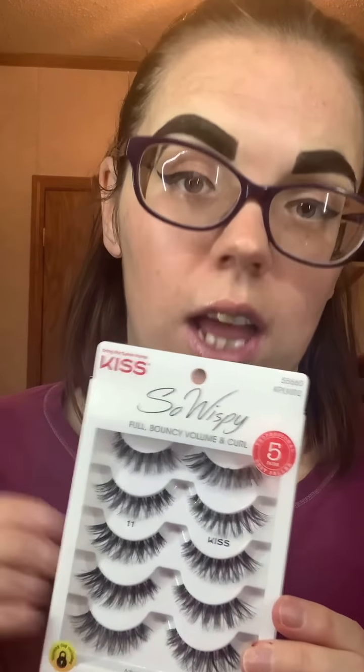So now let's talk about these new lashes that I have. That liner looks so nice. Okay, so I picked up some new lashes, and as you guys know, the Kiss 3D Foam Ink style, I think is what it's called, those are my current favorites, but I did find these, and I really, really like these.